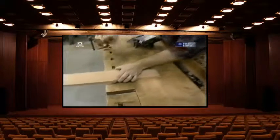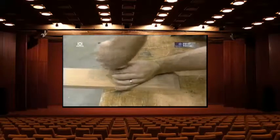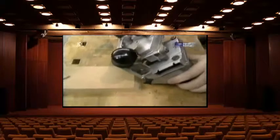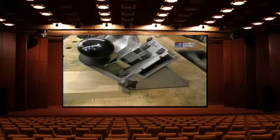So what I have to do is clamp my piece of wood to the workbench. And then I've added this attachment to my biscuit joiner. What it does is it holds the biscuit joiner at an angle like this, flat up against the 45 cut, allowing the saw to go in at 90 degrees.